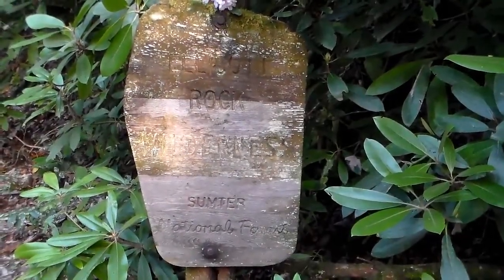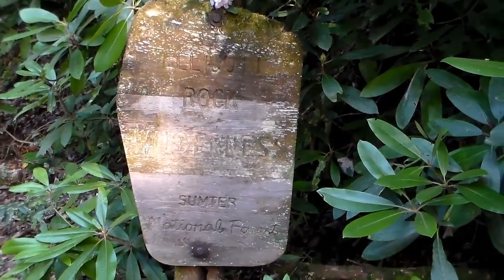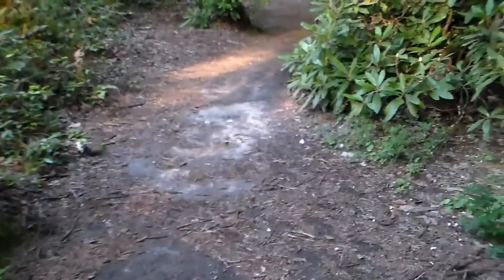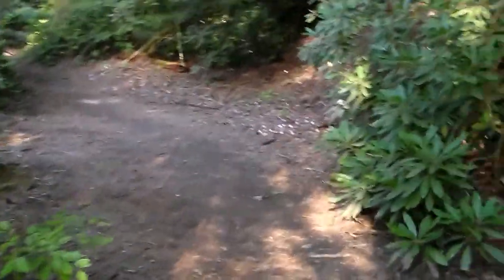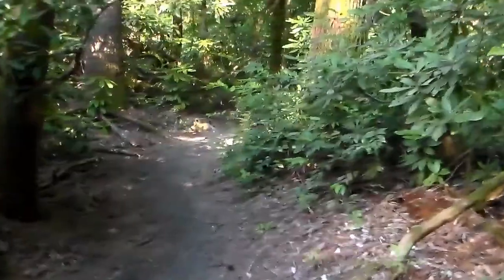Going along the trail here, one side of the river is Georgia. The other side is South Carolina. This sign says Elliott Rock Wilderness, Sumter National Forest. And I'm presuming that on the other side of the river, which is right there, it's hard to see, is Chattooga National Forest. So right now I'm in South Carolina, so I'll be fishing on either side of the creek. I did read online that my fishing license is good on either side along through here. So that's good news. So I'm going to keep going. And hopefully there'll be some cool stuff through here.